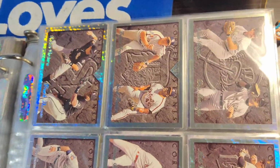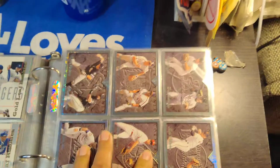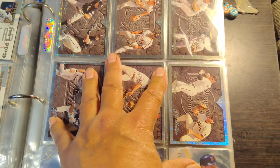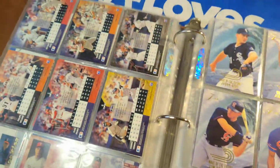I called him on the phone because it was just from the newspaper, and he leaves his phone number. Now this is a trip, because these are inserts, but you could actually be so lucky and open a hot pack that had all 6 of these, which was supposed to be very rare.